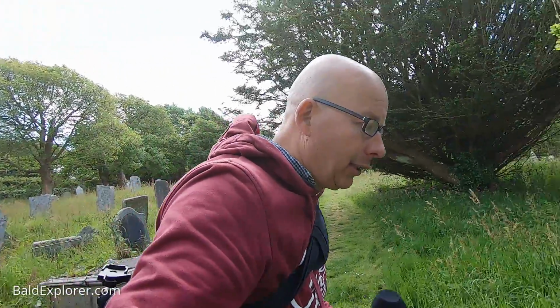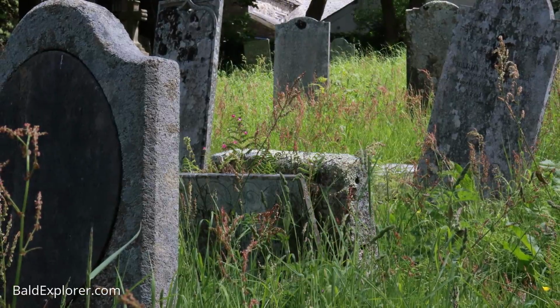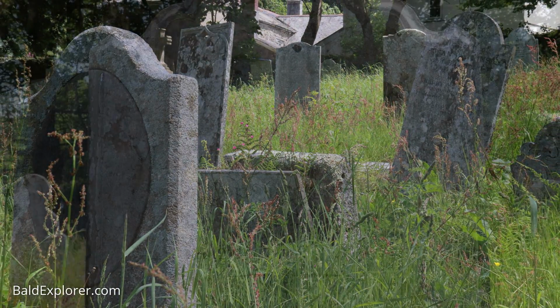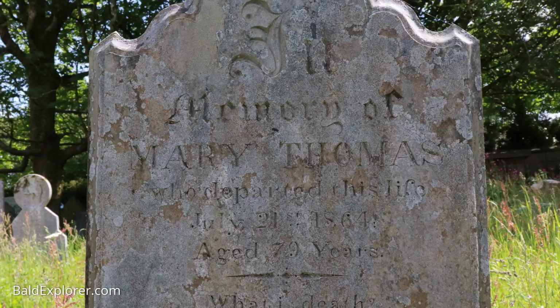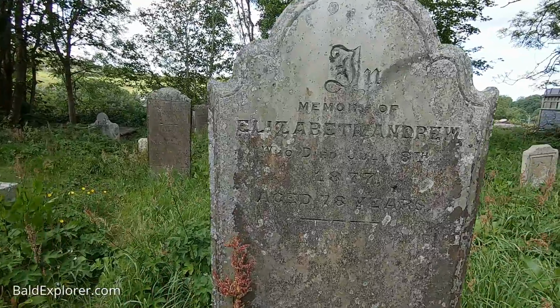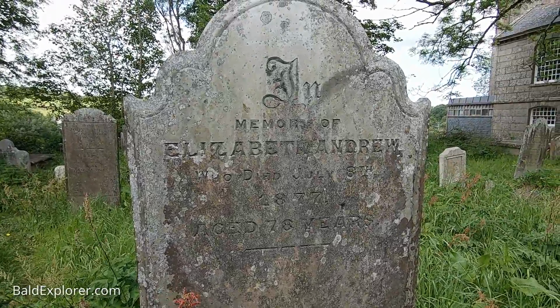Let's just go and have a quick look at a couple of these graves here. It's interesting to read the names and the ages. So we've got one there, Henry Ritchie, Nicholas Ritchie's his son. So you can imagine a lot of these gravestones are miners that got killed, yes, during their work. Absolutely, mining. Here's 1877. So this is Elizabeth Andrew, 1877. Well, I was going to say you get a lot of gravestones of people that died young.